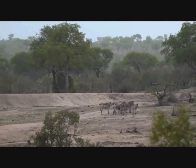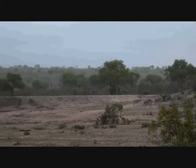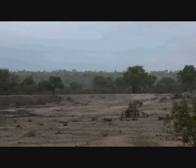One or two young zebra foals there. The one is much younger. Still a few buffalo drinking.